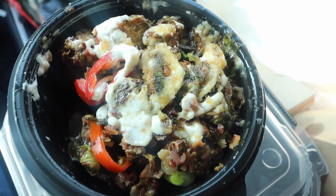And the smell reeks of Brussels sprouts, which has its own unique flavor. However, I love Brussels sprouts. And this one has like cheese and peppers and maybe onions and bacon all mixed in together. It's almost like a Brussels salad. This is a new menu item. You can add this, I think, to any dish that they have.